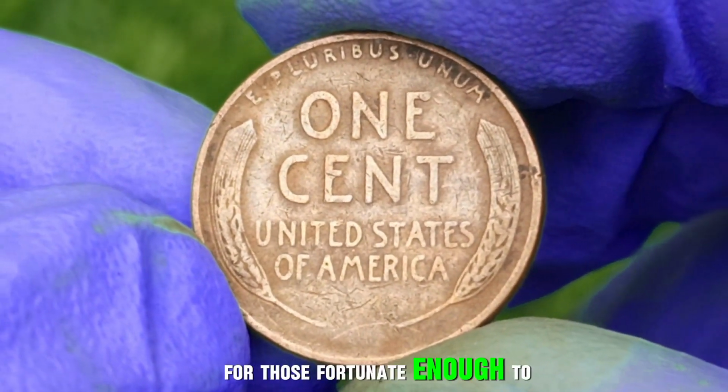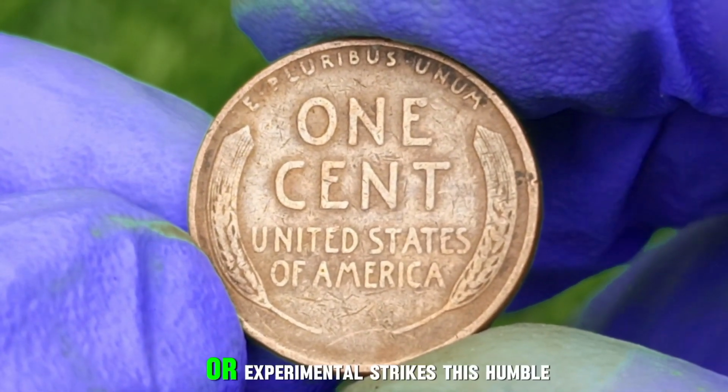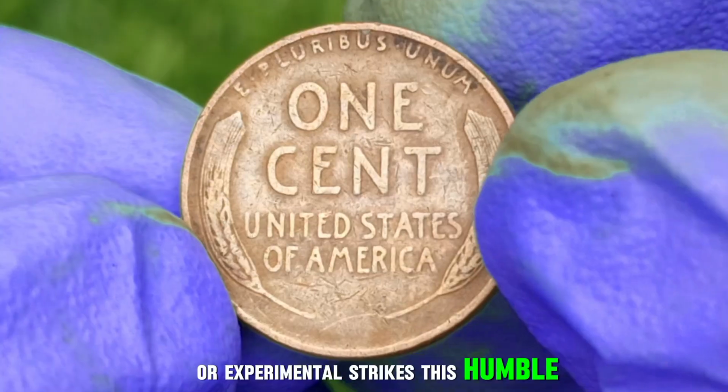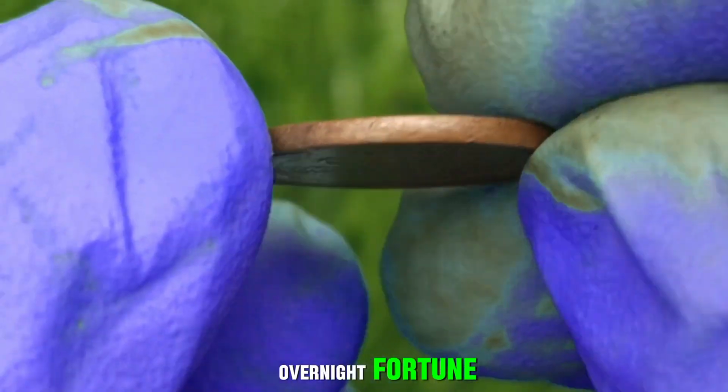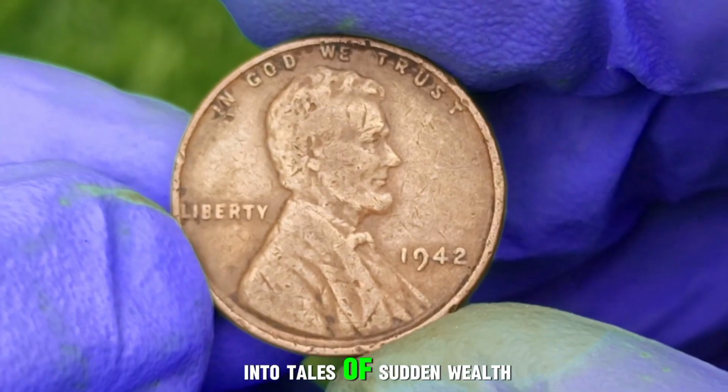For those fortunate enough to stumble across the right example, especially unusual silver-colored coins or experimental strikes, this humble cent could unlock the door to overnight fortune, the kind of discovery that transforms ordinary lives into tales of sudden wealth.